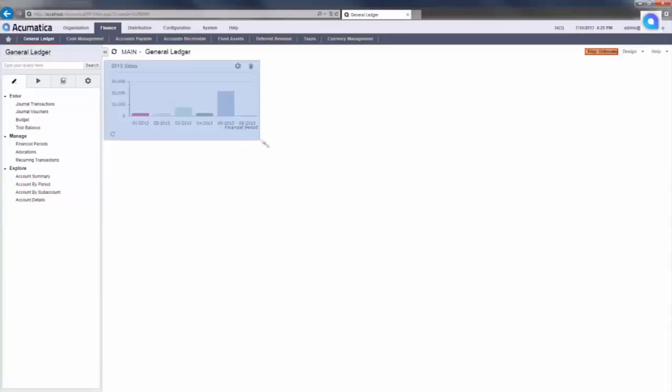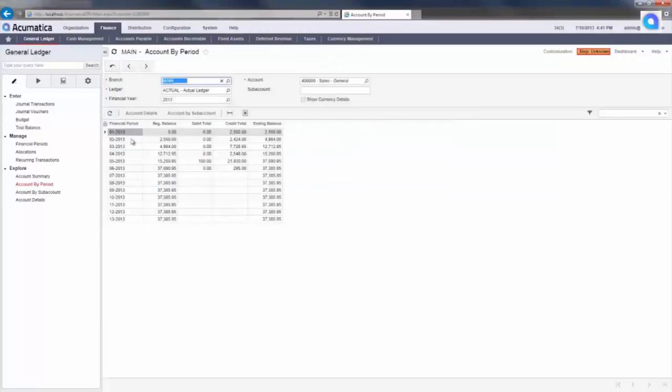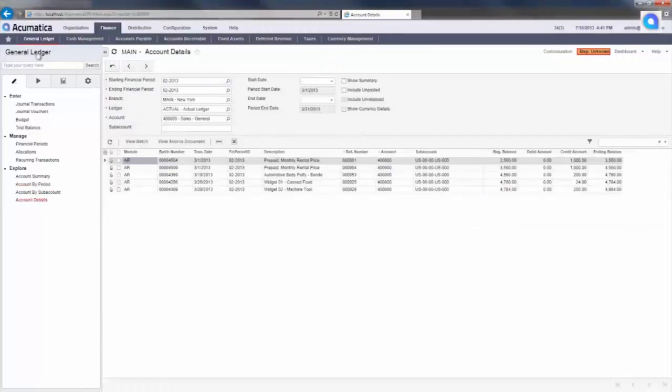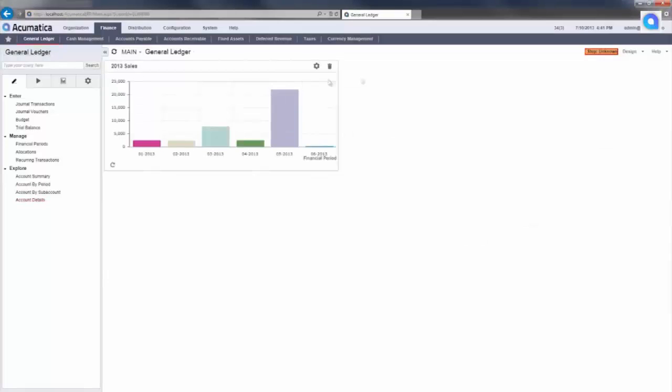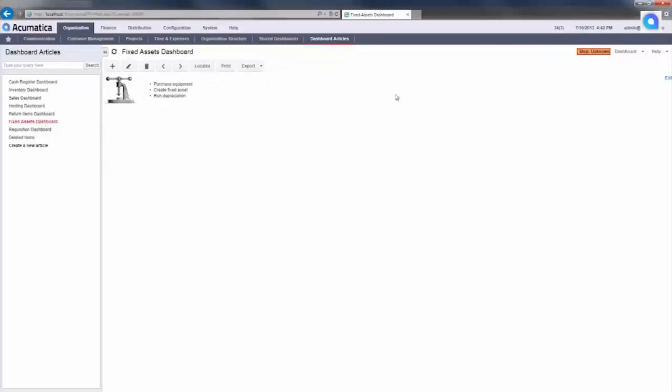I can reformat the table by clicking and dragging. Using the drill down feature, I can click on my dashboard to investigate a specific account or figure. I can just as easily delete my dashboard table or revert back to the default template established by the system administrator. The Acumatica Wiki allows me to create visually appealing dashboards that link to specific pages and reports.